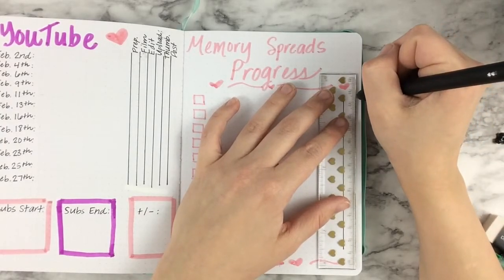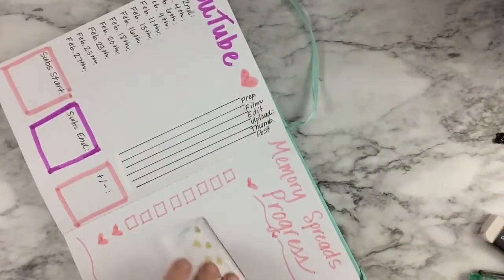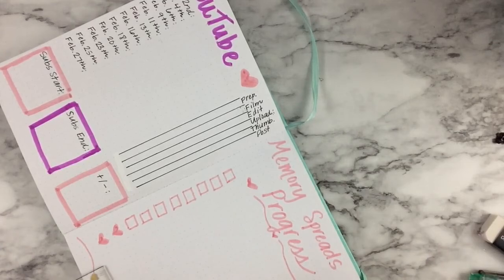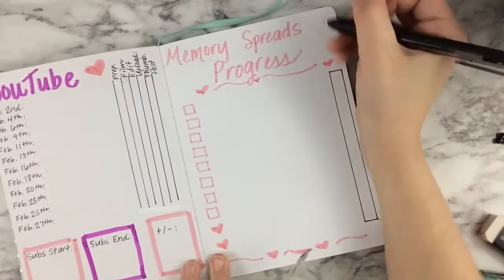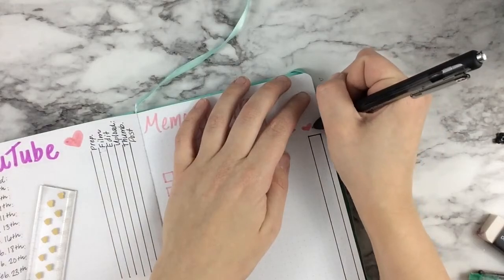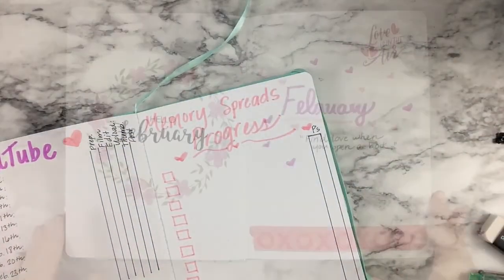I'm drawing a little column here on the right side of the page and putting a P, and that stands for pictures. I do memory spreads with pictures, so I just want to make sure that if I want to do a particular spread, I have my pictures already prepped. I don't have any in mind right now. It's just kind of what I have kits available for.